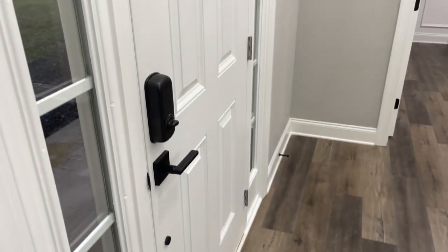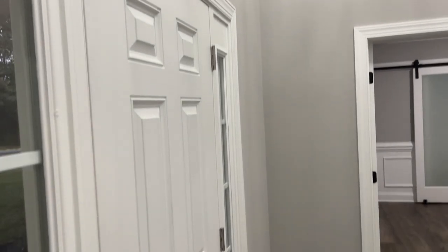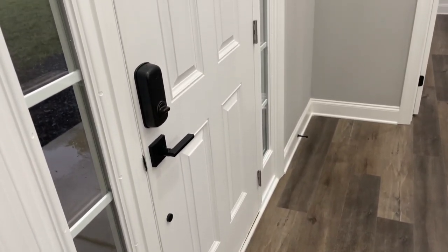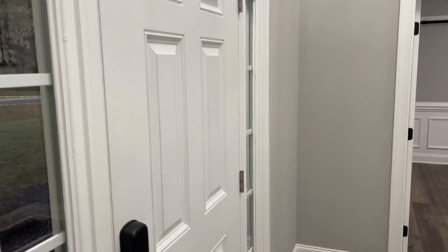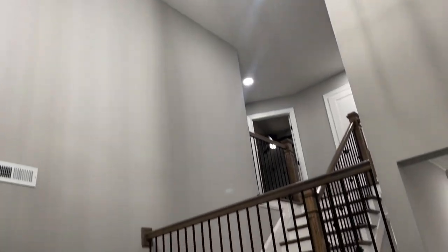Okay, y'all, so it's kind of dark outside, you can probably see, so I'm not gonna come in from the outside, but this is the front door. We're actually getting a new front door in a couple of days, and I'm so excited about it. So this is not the front door that will stay here, but this is our entryway. Got a two-story foyer, so excited about it, y'all.